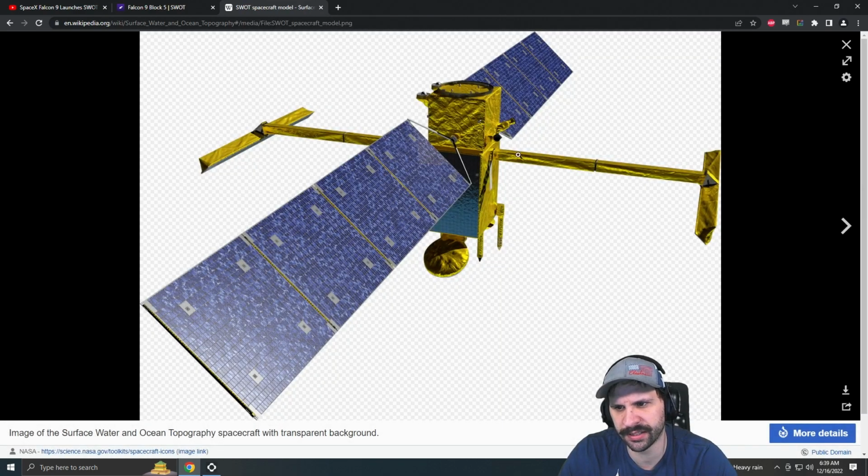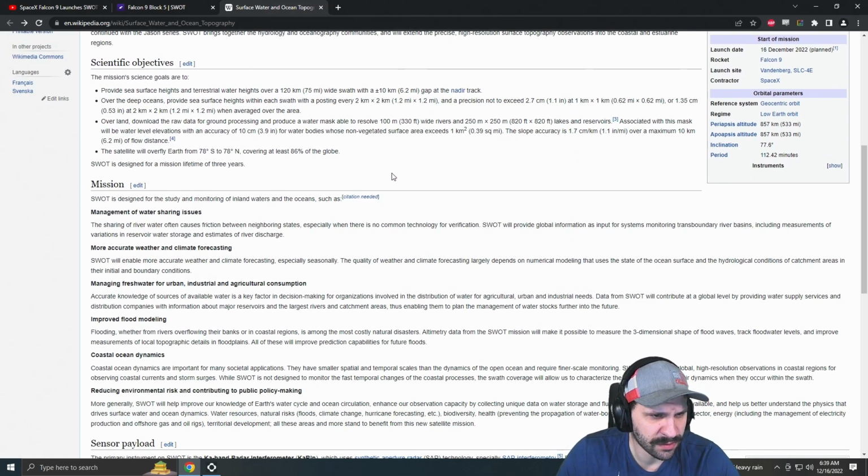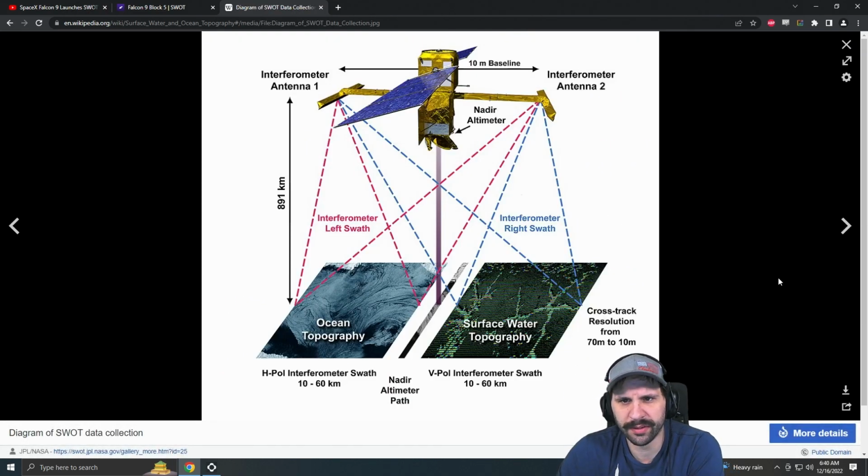Interesting. Oh. Look at that. Those things actually extend. Gee, I wonder what those are. Oh, yeah, here we go. It's an interferometer. There's two of them. And a nadir altimeter right there. 10-meter baseline here. Whoa. That's really smart, actually. They're using the two interferometers and the nadir altimeter to basically be able to come up with an image that's showing topography and surface water topography. That's pretty cool.